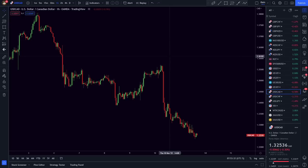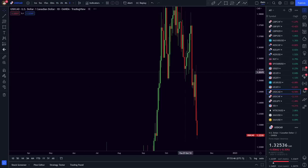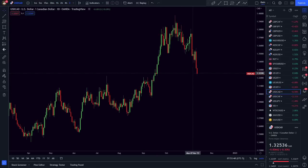The Edge Finder is just a scanner. It scans all these different metrics and gives you a bias independently on each one. So for example, inflation numbers, with that inflation cooling, that put a bearish reading on the dollar CAD, right? So that's the point, you kind of just get this idea, this bias, and then you go and you trade what you'd like to do on it, right?